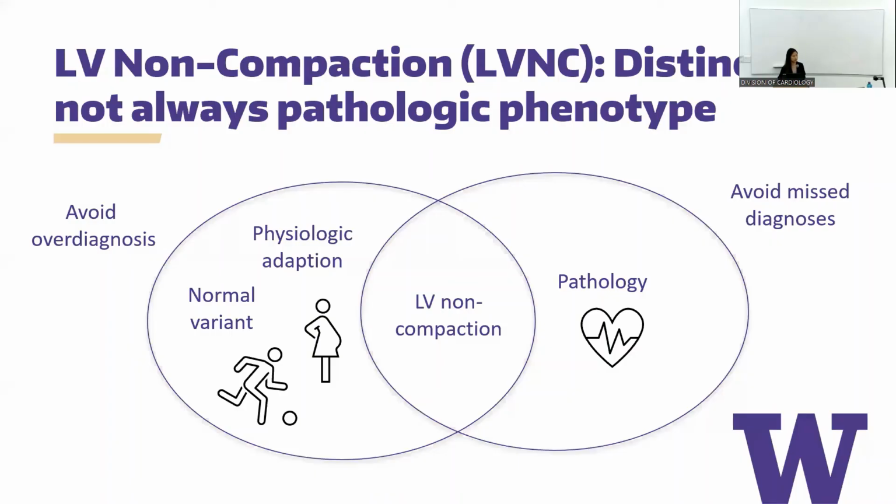I think one thing I wanted to highlight is that LV non-compaction, or hypertrabeculation, it goes by a couple of different names, is really an imaging finding that can be seen in individuals where it's a normal variant or it's actually acquired and in some cases reversible, and thought to be due to more of a physiologic adaptation. So patients who are elite athletes or patients who are pregnant, for example, may develop this more hypertrabeculated appearance. However, LV non-compaction is also seen in real pathology, and there are patients who present with arrhythmias and pretty significant cardiomyopathies, as we saw in our patient's case.